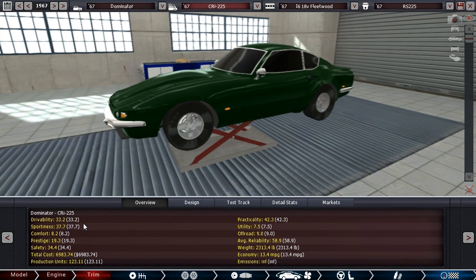So, let's look. Sportiness 33, or sorry, drivability 33, sportiness 37. Yikes, that's really good. The drivability being lower definitely makes it track car ready. Comfort is very low with 8.2. Who cares? Prestige 19.3, that is good. Safety 34, good, you didn't forget about safety. This is the bigger body.